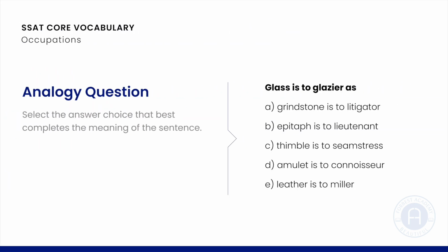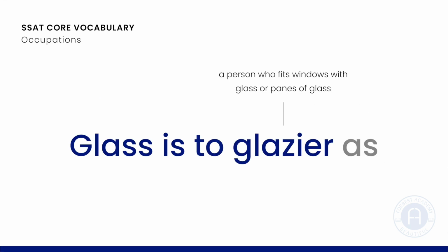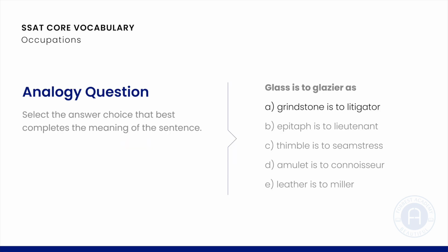Now that we are familiar with these occupations, we can take tests more confidently. So let's go ahead with one analogy question. A glazier is a person who fits windows with glass or panes of glass. So the type of analogy we are dealing with is object to person. Our first choice is grindstone to litigator.